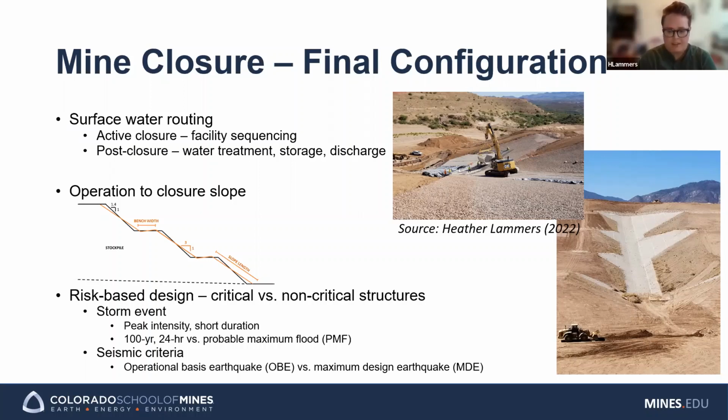So when we look at facility slopes overall, an operational slope is typically steeper. Think of the angle of repose for waste rock, like a 1.4 to 1 slope. However, the closure slope likely needs to be flatter to resist erosion of the slope, hold a cover on it, and also maintain physical stability. There's also a constructability component that comes into this.